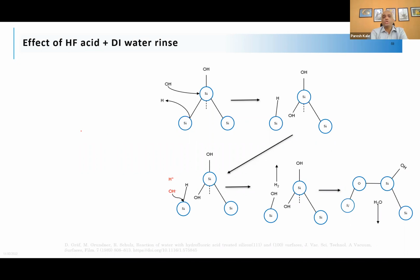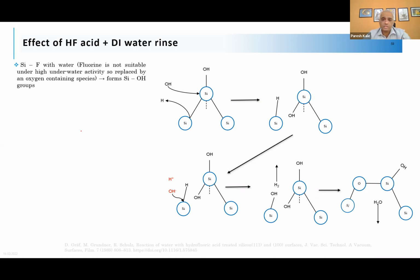So then we thought, why not use certain easy methods and treat the samples as it is, make it old, so that natural oxidation will occur, and then rinse it with HF acid and DI water. So when we do that, this is the phenomenon that is happening. So you have got silicon bonded with hydrogen and hydroxyls and hydrides, and then when we start treating this with an excess amount of water, the silicon activity is replaced by the extra H2O that we have, and then you get this silicon bonded with hydrogen and the OH minus, and H plus is released.